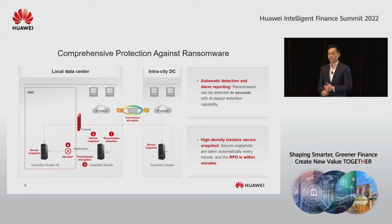Thirdly, we ensure data and transmission across replication links are encrypted. And finally, we can also achieve logical air gap by controlling the timing in which replication occurs. The replication link is automatically enabled and disabled during a predefined window to replicate data from the production zone to the isolation zone. This helps to prevent corrupted data due to ransomware being immediately replicated to the isolated zone. Secure snapshots can also be concurrently implemented in the isolation zone storage for additional protection.